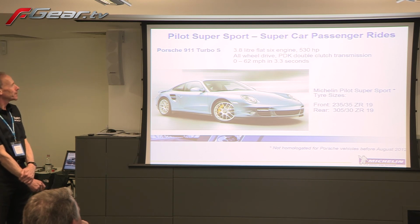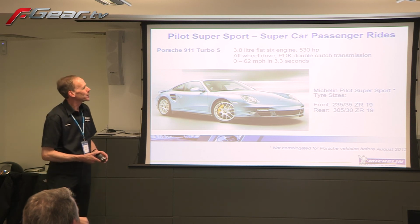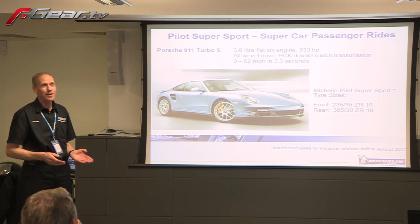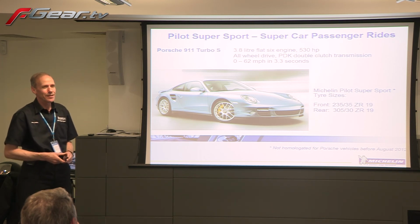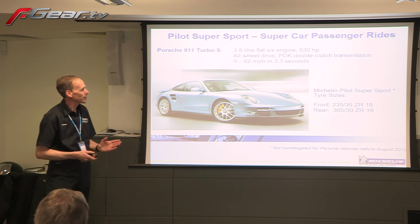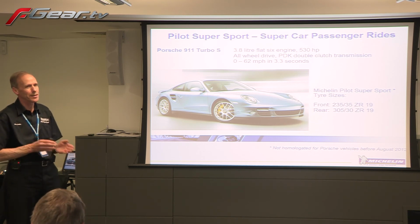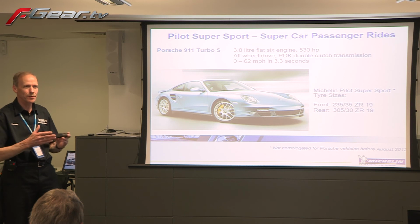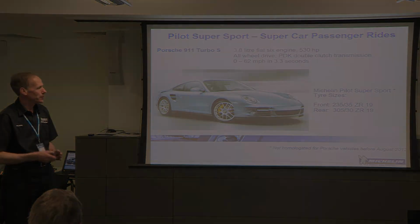We've also got the Porsche 911 Turbo S, which is the latest, most powerful evolution of the Porsche Turbo, which was originally launched in 1974. In those days it was a fantastically quick car, and it had 260 brake horsepower. Nowadays it's up to 530 with 4-wheel drive, so you really see what a high-performance car feels like with this particular car. 0 to 60 in 3.3 seconds. And again, that's on 19-inch Pilot Super Sport. Again, it's not the Porsche approved tyre, but it's just so you can get an idea of the performance of the tyre. We will be modifying and tuning these tyres just to suit Porsche's requirements in the future. That's when you'll start to see them fitted as original equipment, say from August next year, something like that.